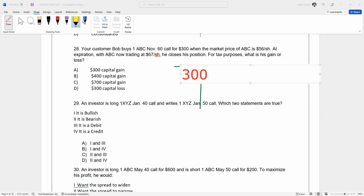Whoa, I need a smaller font than that. Let's try that again. That looks like a reasonable font size.